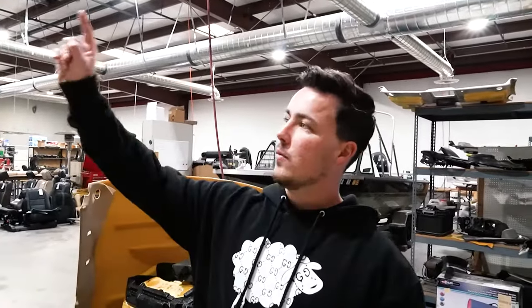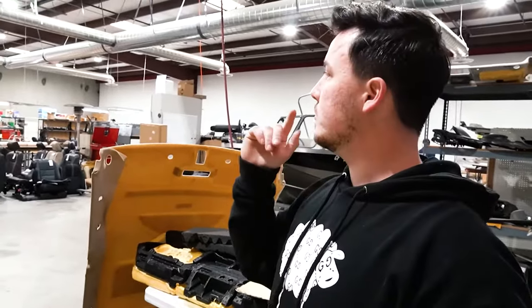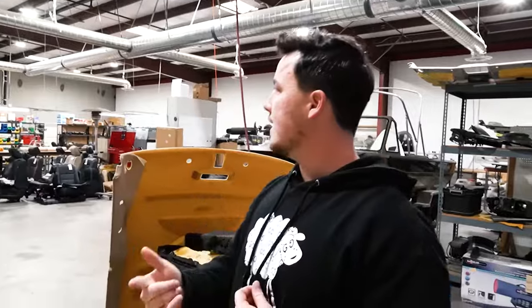We are finishing up the Caprice. We have that headliner right there. We have the seats that are getting finished, and we're gonna just put them in. And then we have another car to send out. We have that Ferrari to finish, and we will start on the Maserati right after that.